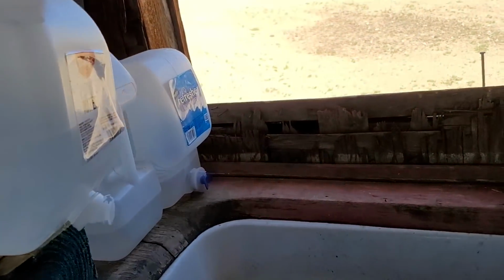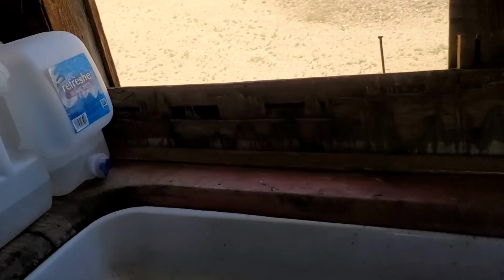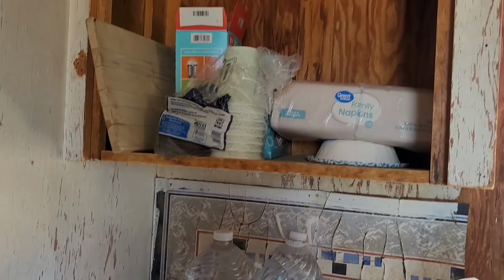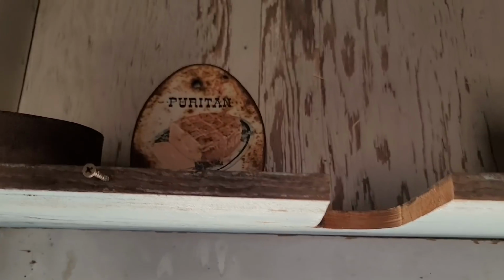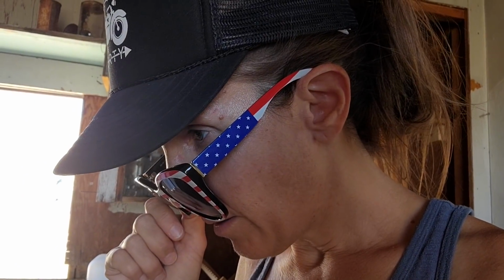Look, there's even like drinking water, wash water. Oh yeah, most of these have at least a little bit of water in them. That's cool. So there's emergency water supplies. There's a couple more gallons back there. So if you stumbled on this cabin and you were lost in the desert, you could actually survive for at least a little while. Oh my god, look at this old canned ham lid. Puritan. Wow, this is really, really cool.